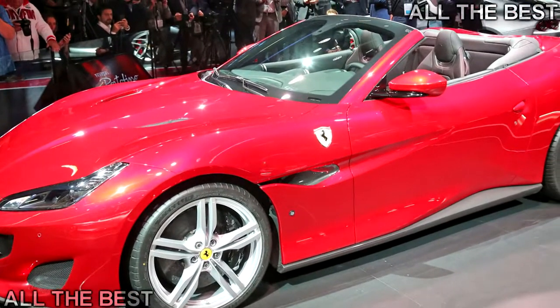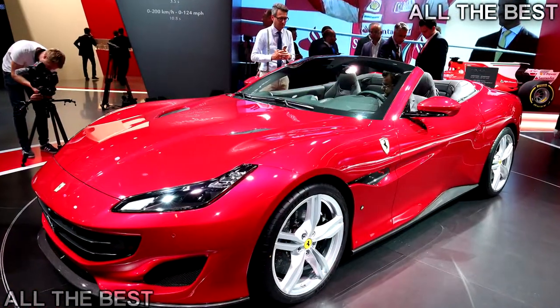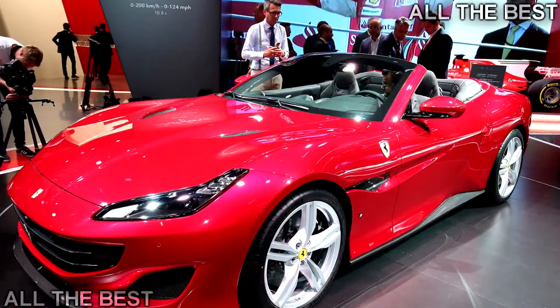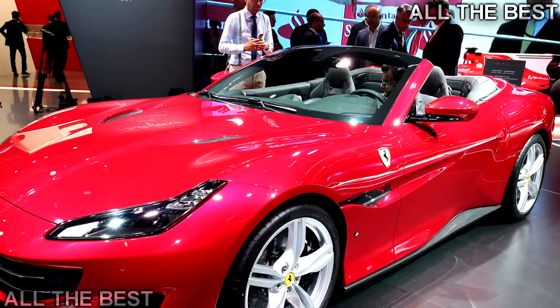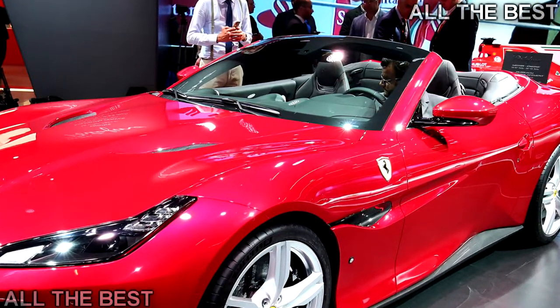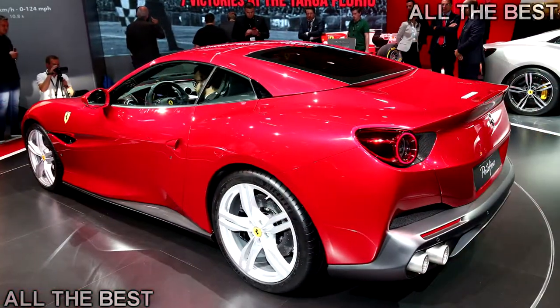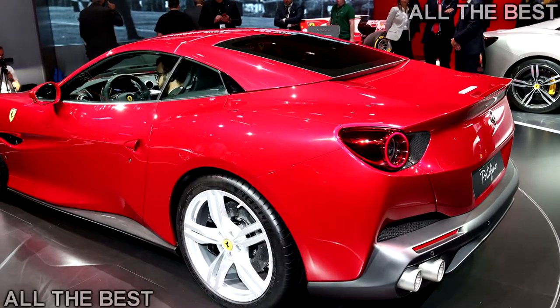Power still comes from a 3.9-liter twin-turbocharged V8, but output is now up to 591 HP and 561 lb-ft of torque, a 38 HP and 4 lb-ft improvement. Power is shipped to the rear wheels through a 7-speed dual-clutch transmission hooked up to Ferrari's 3rd-gen E-Diff, a setup that returns much improved performance.